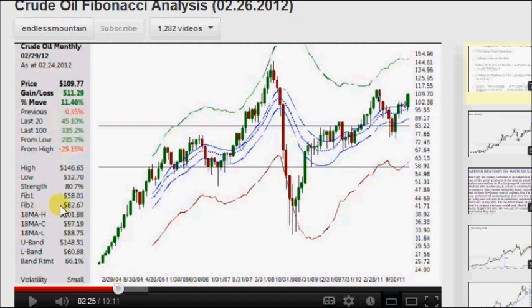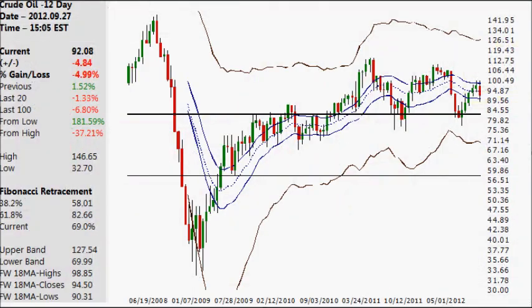I'm still interested to see if I got the exact same number, because I got it from the same site. Oh, it's a penny off, same thing, 82.66. So here we go again. This is the oil chart. So obviously I last left off somewhere around here.